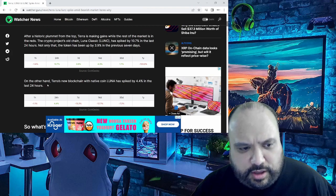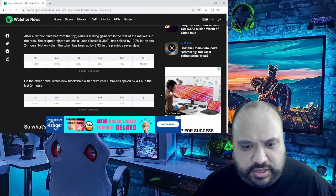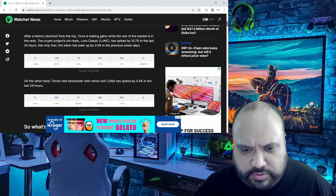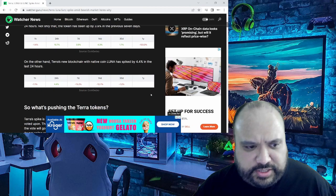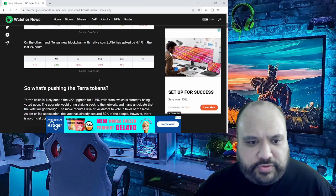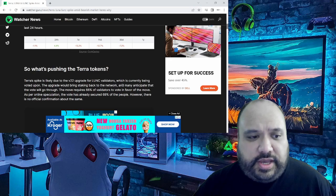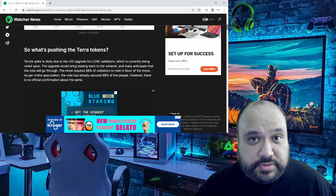On top of that, on the other hand, Terra's new blockchain, aka the 2.0 as some people refer to it, with native coin Luna, has spiked 4.4% in the last 24 hours. Again, the source is CoinGecko. So, like it mentions, what exactly is pushing the Terra token?